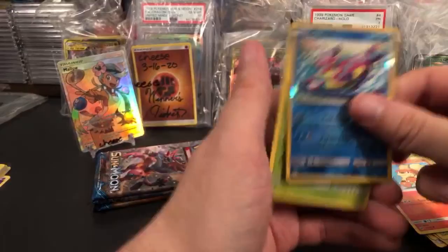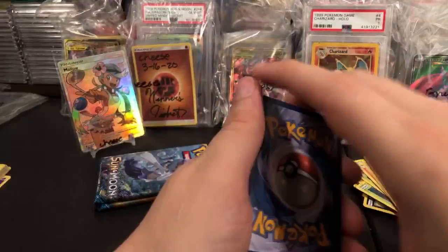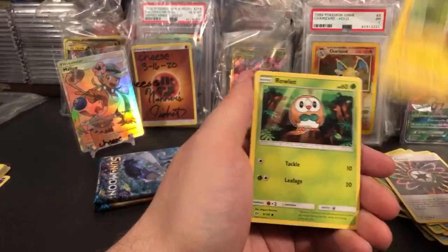Aloe and Persian, Bruxish, Rare Candy, Sandygast, Morelull, Fomantis, Surskit, Growlithe, Bruxish, and Parasect. Smush it. Want me to smush it? 3-4. He might not have known. He might have just been asking for me to pull from the back. Snubbull, Wingull, Crabrawler, and Beware.